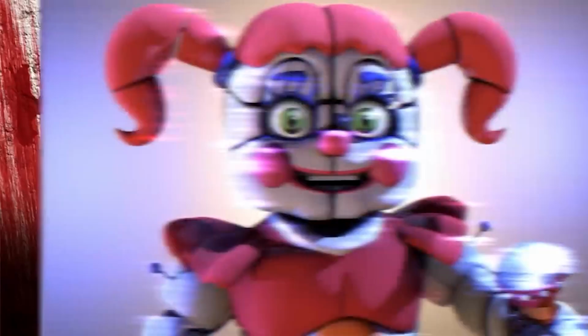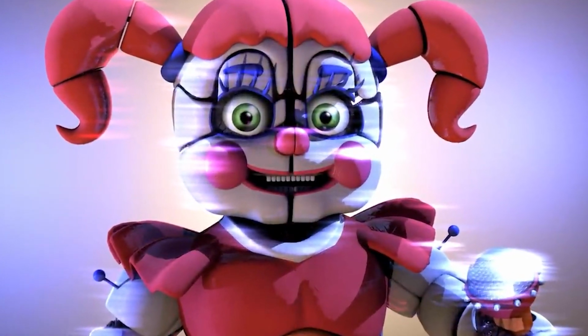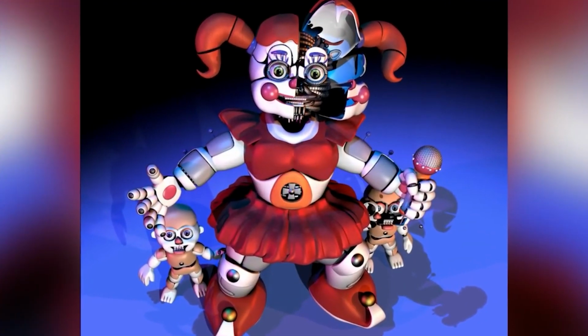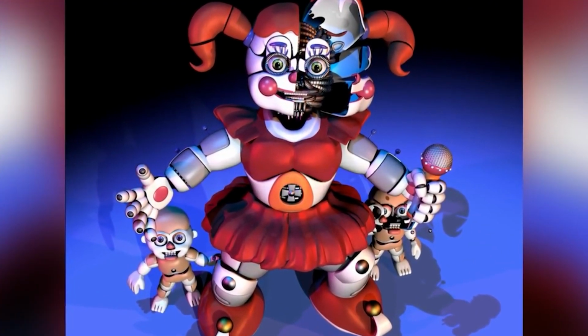Or is it just a design detail that shows us that she can change between looking like her and us, since she, as a part of Ennard, takes over our bodies at the end of Sister Location? Does she have to do this before she unlocks this power, or is it always there? Will we see her in Security Breach? I don't know. Anything can happen at this point. And at 9, Bad Press Bonnie.